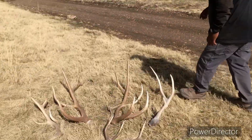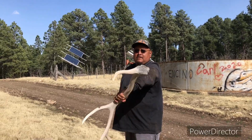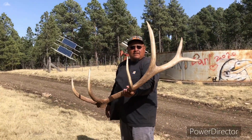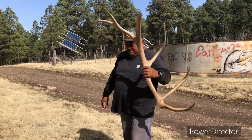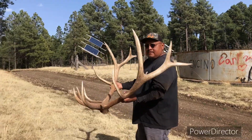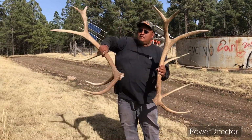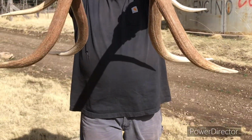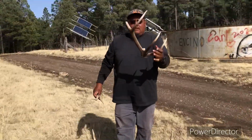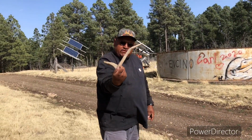Not bad. This is the first one I picked up. Yeah, got a funky base, and this big old guy, man, it's awesome. Yeah. Them bases out. Bloody bases make happy faces. Oh yeah. A couple of other little ones. Some rags. Awesome. Broken one. The biggest one of all.